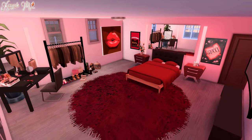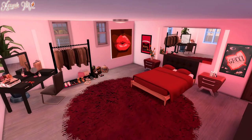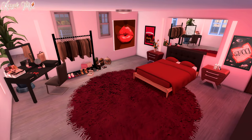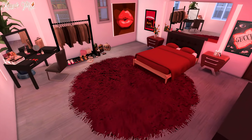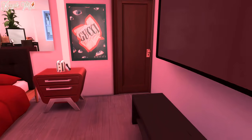Yo, I really like this room because burgundy and brown are like two colors that I rarely use. I mean, brown, yeah. But burgundy is like, whoa. So I think that this is cute. And I keep going too far up. But yeah, I think that this is pretty cute. Now, I'm going to take y'all to the bathroom.